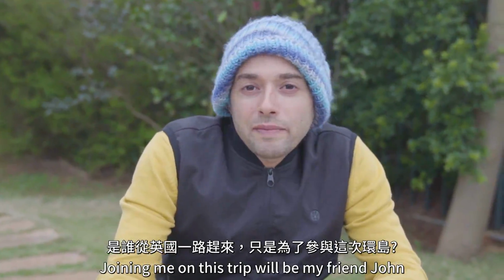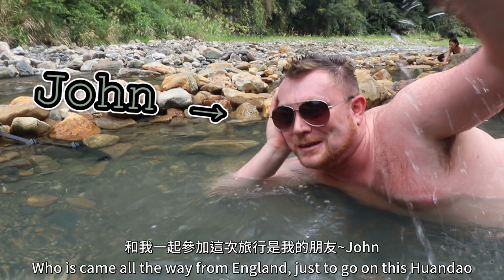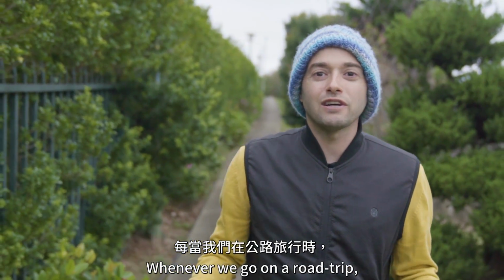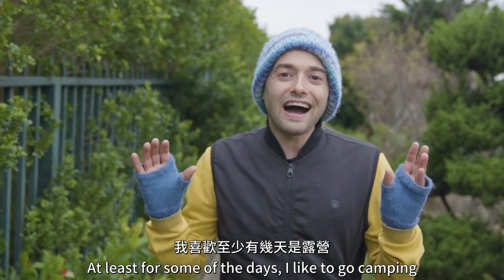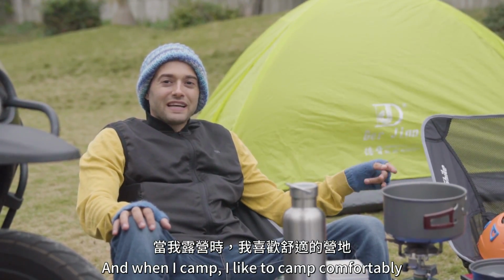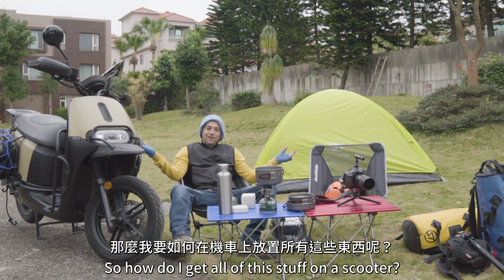Joining me on this trip will be my friend John, who's coming all the way from England just to go on this Huandao. Whenever we go on a road trip, at least for some of the days, I like to go camping. And when I camp, I like to camp comfortably. So how do I get all of this stuff on a scooter?